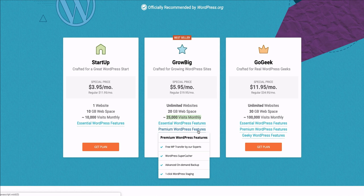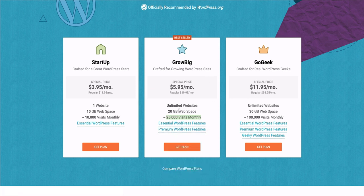They have a WordPress caching piece of software that works very well. It's obviously optimized well. They have on-demand backups and one-click WordPress staging. So for me, this is the best option. If you're moving from another hosting company, or there's already a significant amount of traffic, maybe go for the Go Geek.